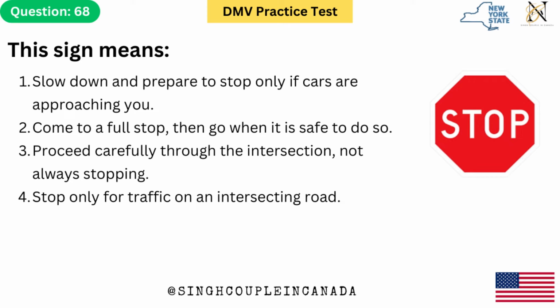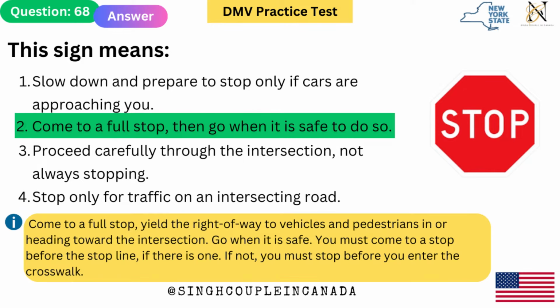Question number 68. This sign means 1. Slow down and prepare to stop only if cars are approaching you. 2. Come to a full stop, then go when it is safe to do so. 3. Proceed carefully through the intersection, not always stopping. 4. Stop only for traffic on an intersecting road. The answer is 2. Come to a full stop, then go when it is safe to do so.